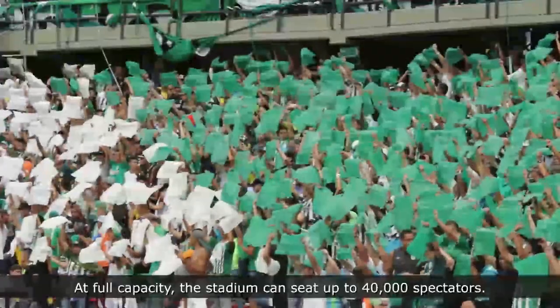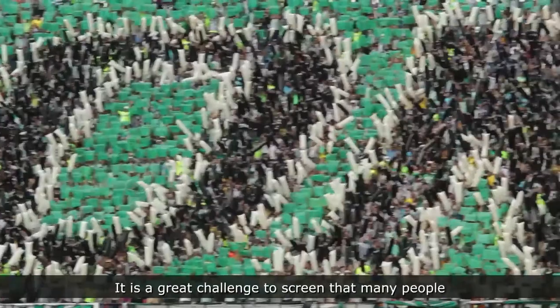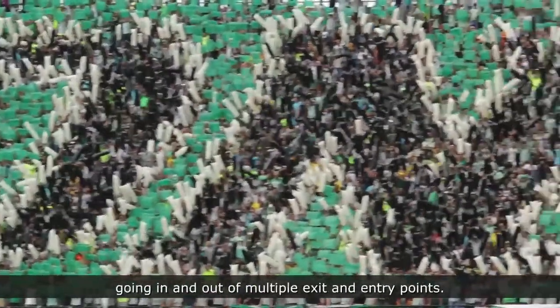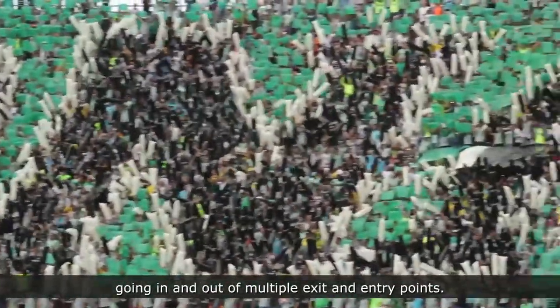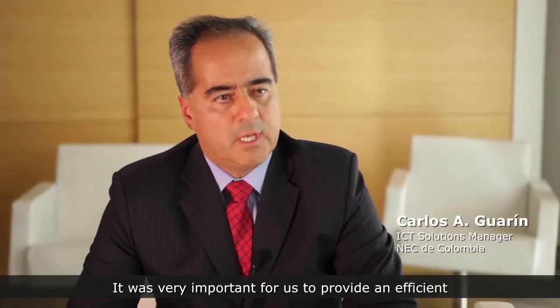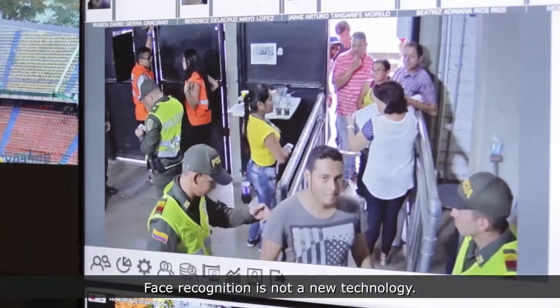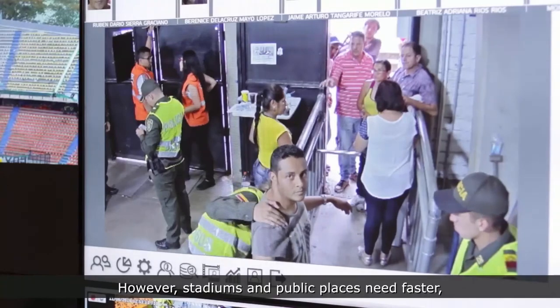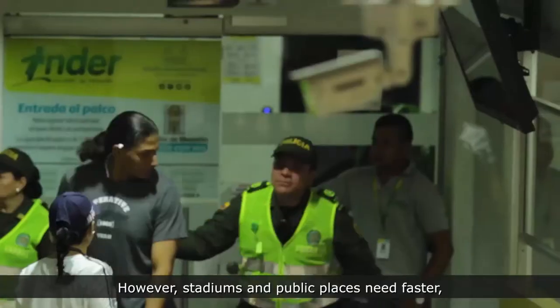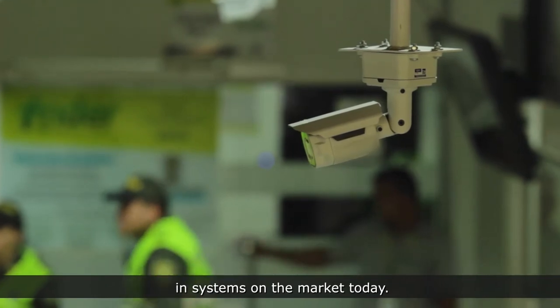At full capacity, the stadium can seat up to 40,000 spectators. It is a great challenge to screen that many people going in and out of multiple exit and entry points. It was very important for us to provide an efficient and robust security solution for our clients. Face recognition is not a new technology. However, stadiums and public places need faster, more accurate face recognition than normally found in systems on the market today.